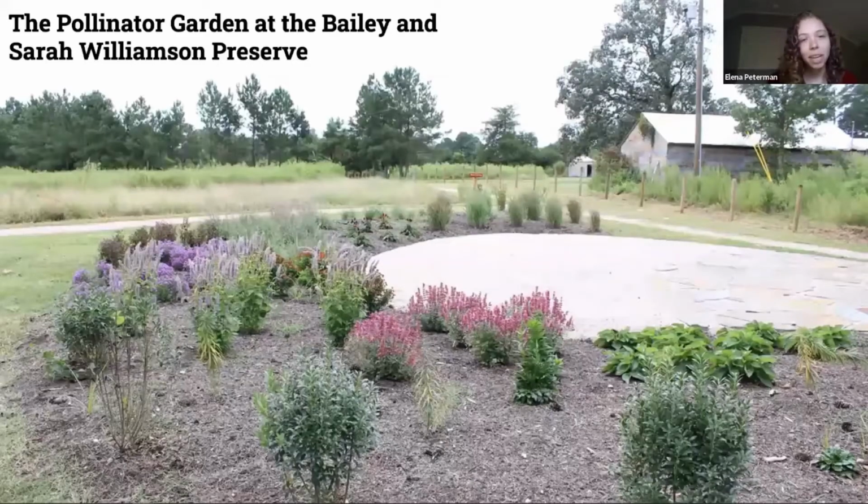Out at the Sarah and Bailey Williamson Preserve in Eastern Wake County, we have a small pollinator garden established in front of the historic White Barn. And it hosts a bustling crowd of butterflies and bees on a daily basis. It contains 19 species of native pollinator-friendly plants and is a haven for vulnerable pollinator species in this part of the Triangle. This is what it looked like in late summer.